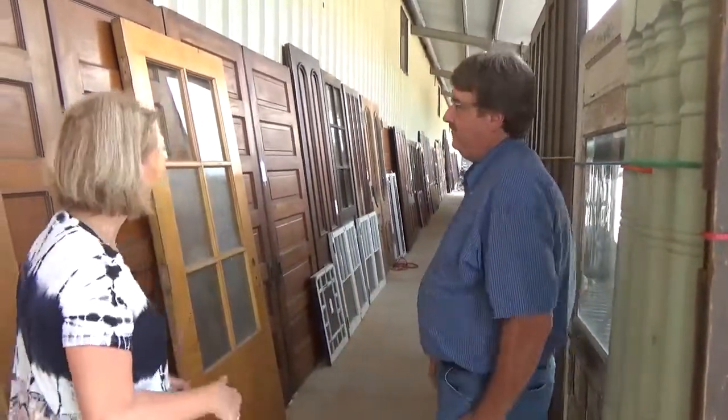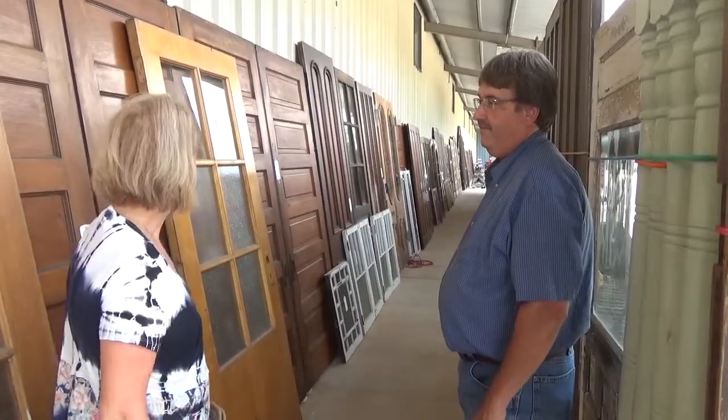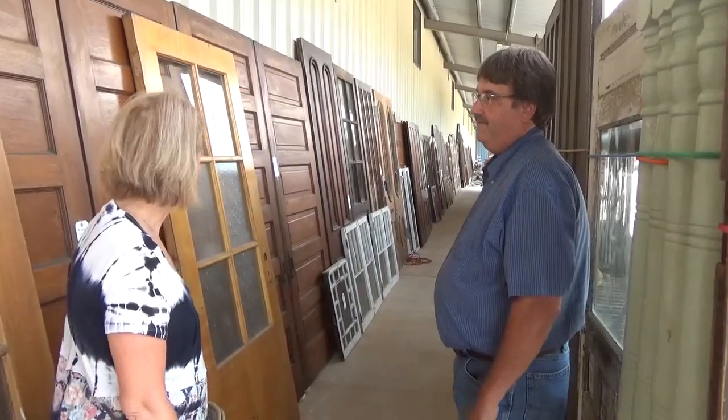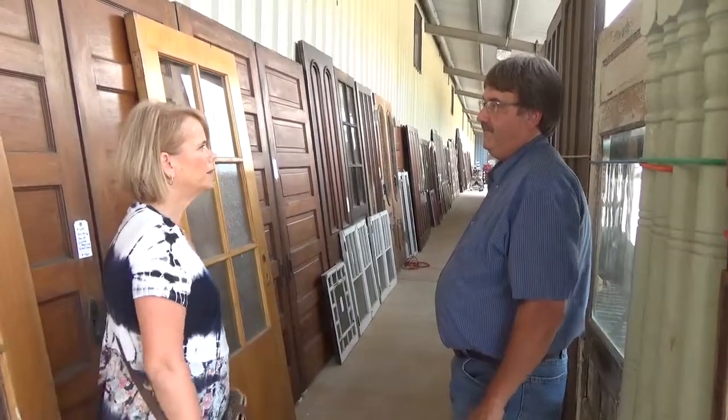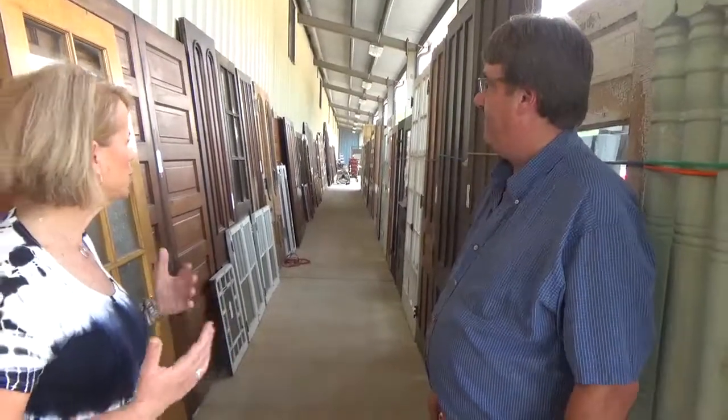And I have some friends out there shopping along with us this afternoon, and I am amazed at what you have here. I'm hoping you can share a little bit about what you've got and what people do with them. I'm always intrigued by doors because they're repurposed for other uses than a door to walk in and out of.